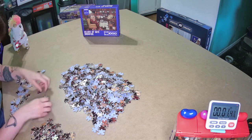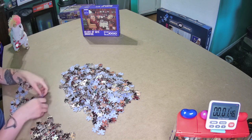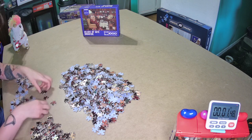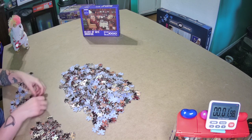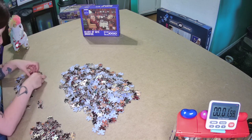Point two oh five is the time. Point two fifteen. Don't you be trying to give yourself an extra leg up. No, thank you. None of that. It's called cheating.